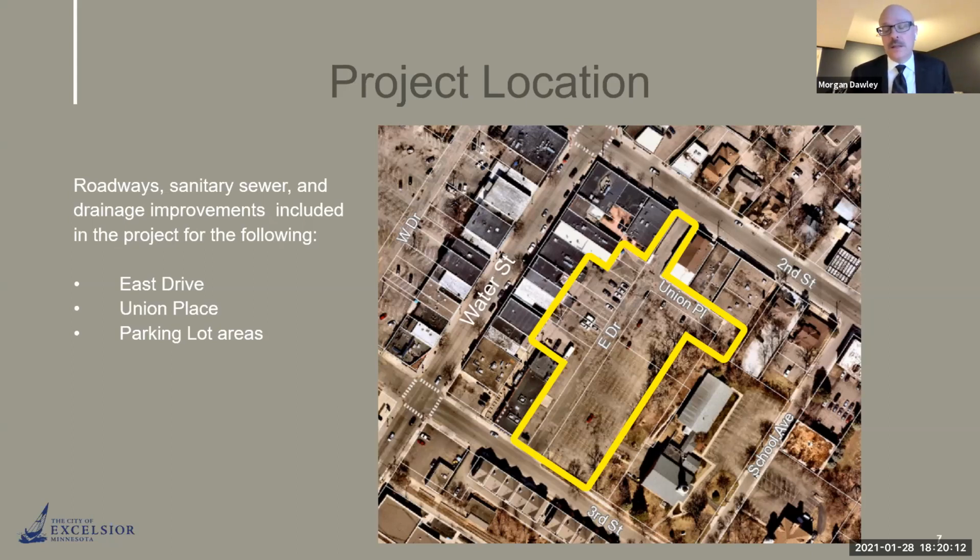And also, one thing that we do have issues with in the area is drainage. And when it rains, we do have some drainage systems that are overtaxed and over capacity. And this is an opportunity with this project to improve that as well. So that is the intent. Next slide.